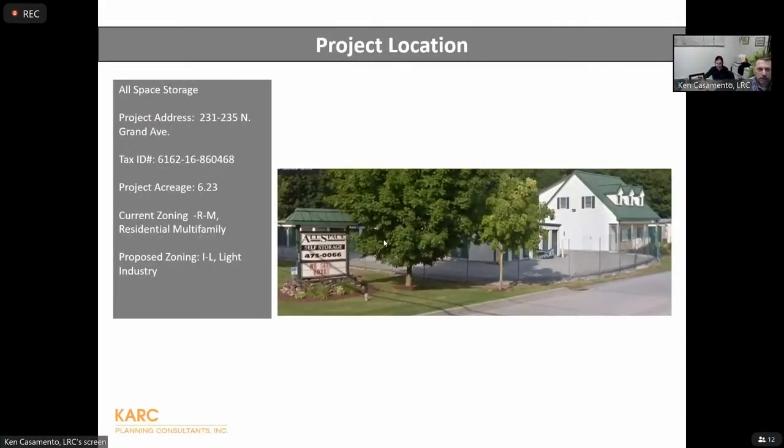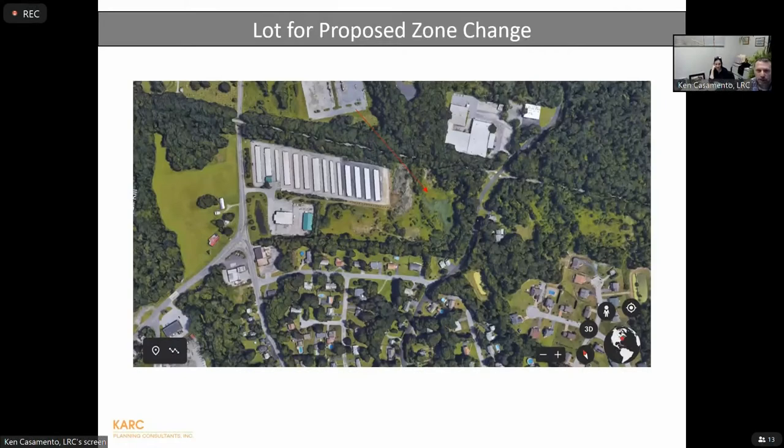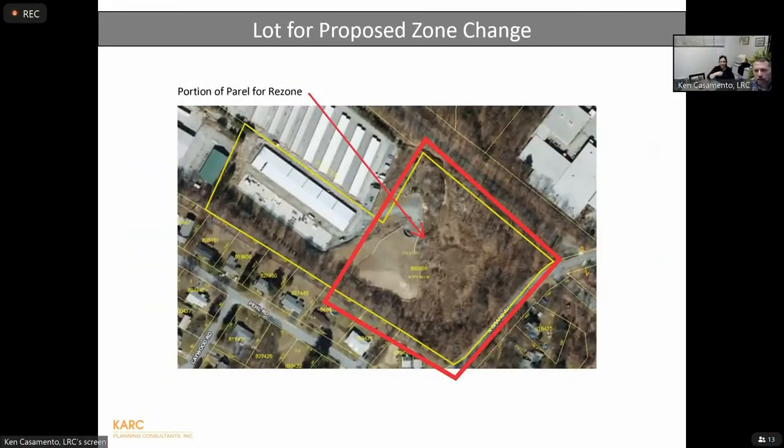So the project is the existing All Space facility located at 231 North Grand Avenue. It's approximately 6.23 acres, currently zoned RM residential multifamily in the back, and proposed is IL for light industrial. The location for the zone change is a parcel in the back that will be consolidated into the whole lot as a whole for the existing facility. It's this portion here you'll see on the map with the red arrow. This is the parcel that would be rezoned and redeveloped as part of this action.